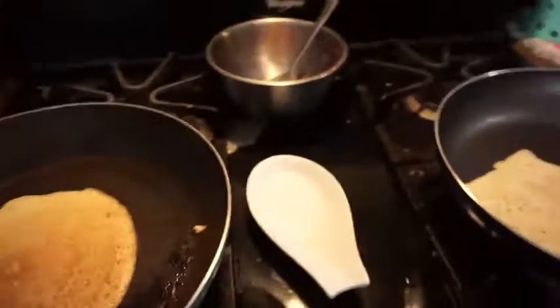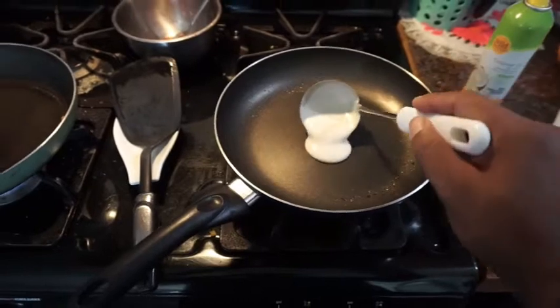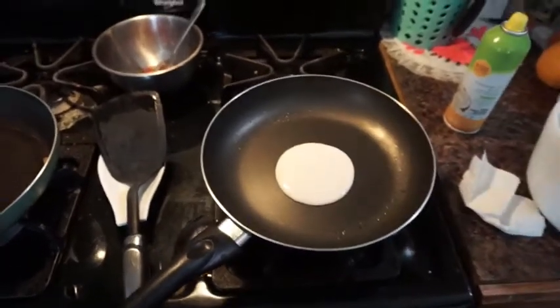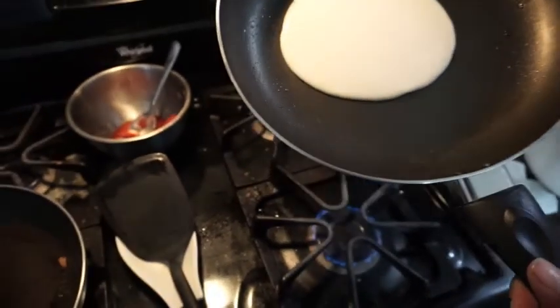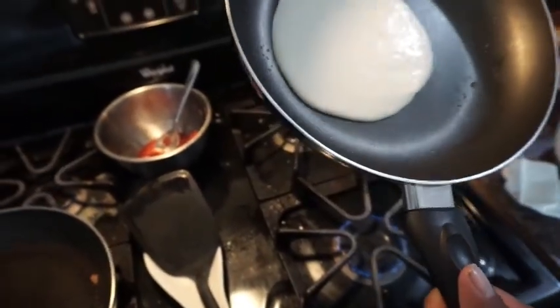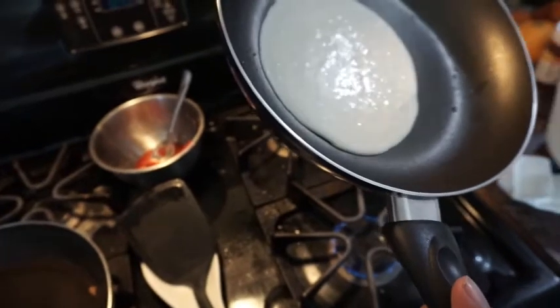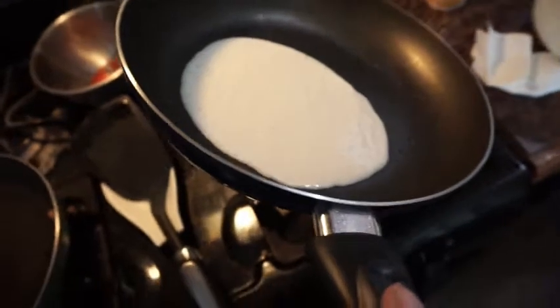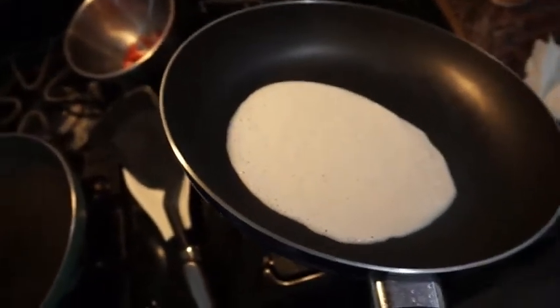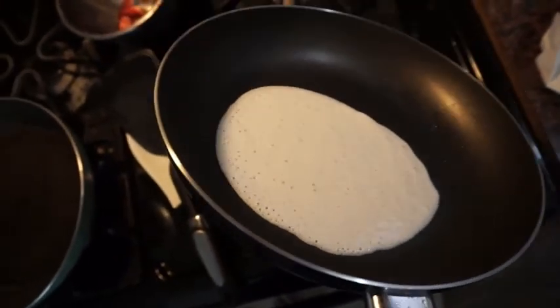Alrighty. Crepes is pretty much done for those. Yeah, put some more in. Gonna thin them out so they're pretty much thin pancakes. This is the best one I did.